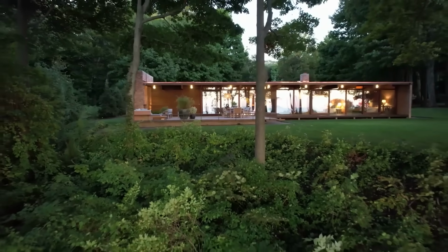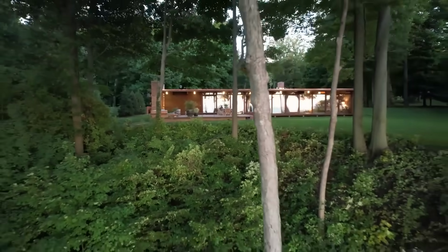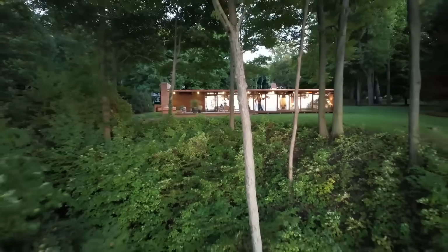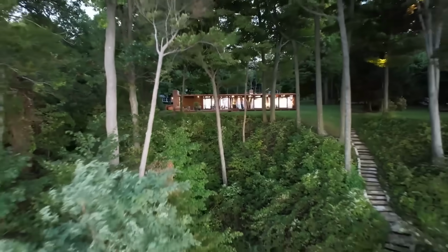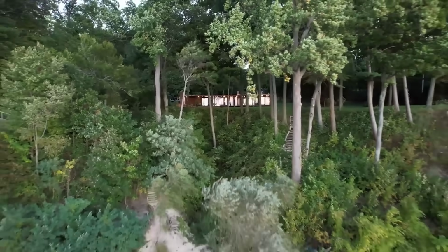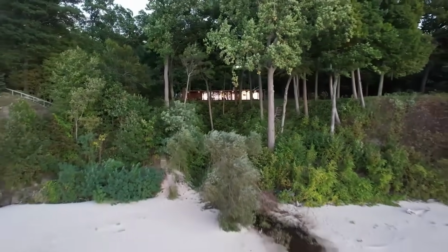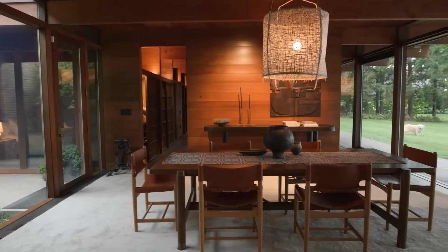It also sits on 2.5 acres with a beautiful beach. And so it kind of has both that cozy, inside the house feel, as well as this whole place to kind of retreat to and walk on the beach and plant flowers and just get away.